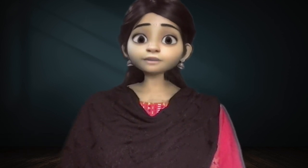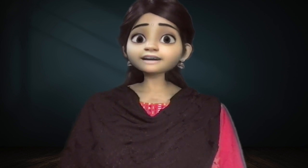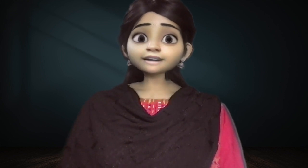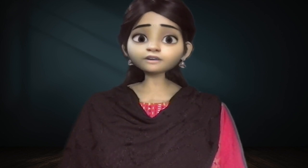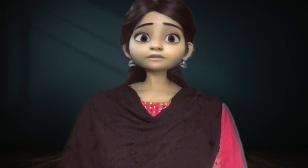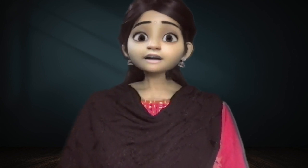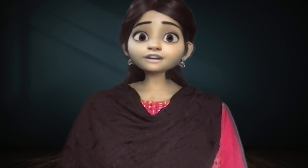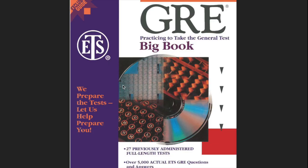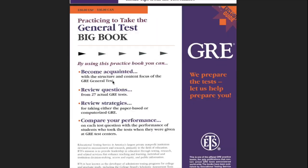For verbal also, the Big Book helps you. But the GRE test pattern changed from old GRE to new GRE. So, there are some questions that you need not solve, such as finding synonyms for a given word. I'll clearly explain which questions you should solve and which you should ignore. Let us briefly go through the Big Book. This is how the GRE Big Book looks. Now we are going to page number 29. First go to page number 29.